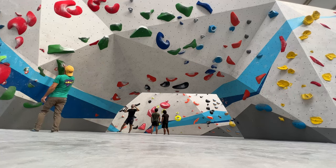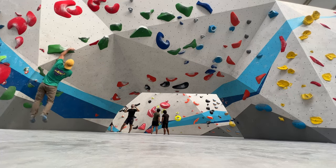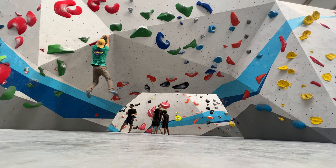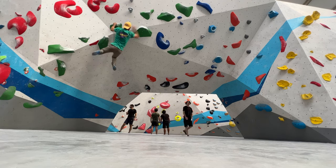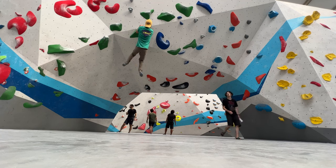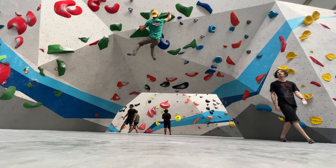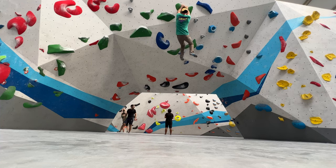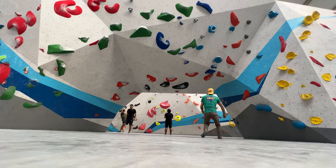Right here is how you assert your dominance at the gym to let everybody know you are indeed the strongest climber at the gym. You don't even need your feet, you're gonna just use your hands. It's called campusing, or campusing all the way to the right. Actually, my skin was just so tired. It was time to try to get my arms tired. And after this, it was definitely time to look for some real rock.